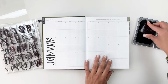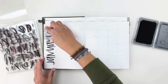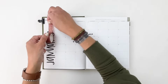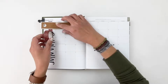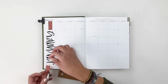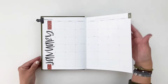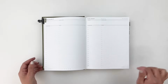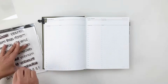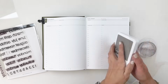Anyways, once I stamp out January, I'm going to grab some washi. I just felt like adding a basic, pretty plain washi to the sides would help it pop a little bit, but not interfere with my doodles at the end of the month. Anyways, I might change up my calendar a little bit and not use so many different colors when I doodle and add stickers. I might try to stick to 2 or 3 colors so they can all match. Anyways, let's move on to the days of the week.